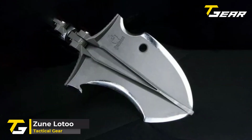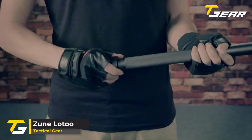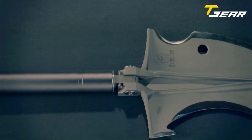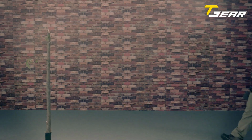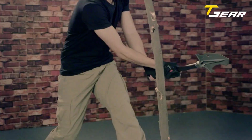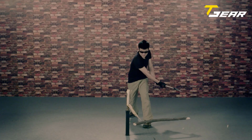Zune Lotoo. The Zune Lotoo camping shovel, priced at $190, is a versatile survival tool designed for extreme environments. Crafted from martensitic steel with a 60 hardness rating, it withstands corrosion and extreme temperatures. Its unique design features a recurved shovel with a 14 cm inner axe blade, effortlessly cutting through bushes and large wood. The shovel's 7-key angle lock patent allows quick transformations for shoveling, chopping, sawing, and more. Compact and portable, it's ideal for camping, hiking, and off-roading.